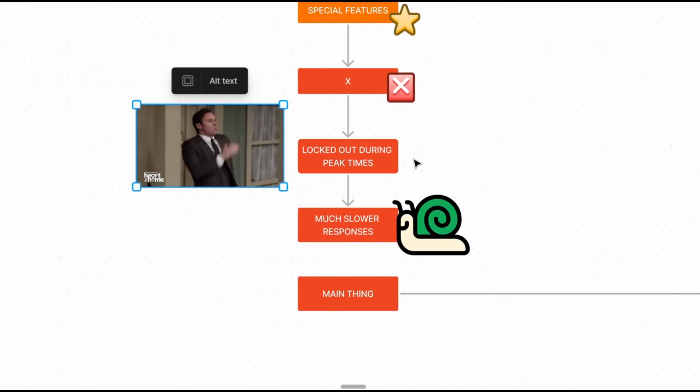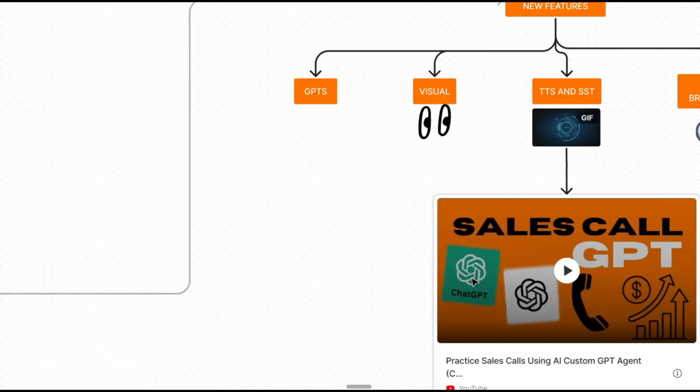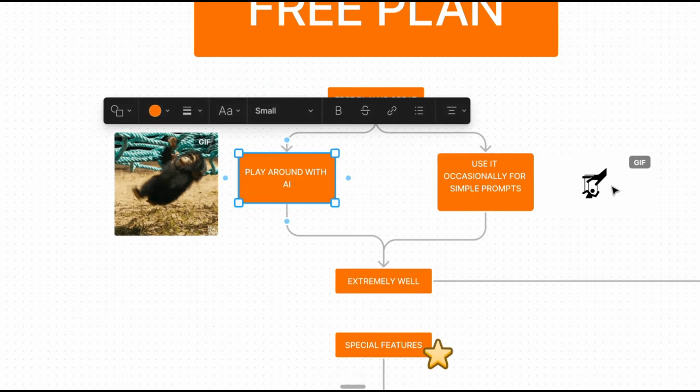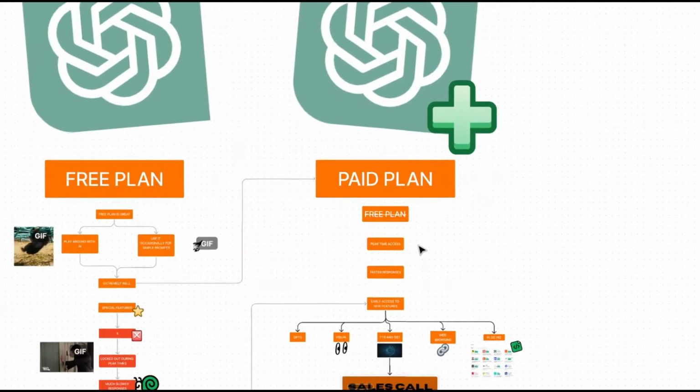You'll be locked out during peak times, you'll have much slower responses, and you don't get access to any of the early access features. But like I said, if you're just using it to play around with it or you use it very occasionally for prompts, then please do make the most of the free plan before moving over to the Plus plan. And now in terms of the paid plan, no, this is not the free plan.